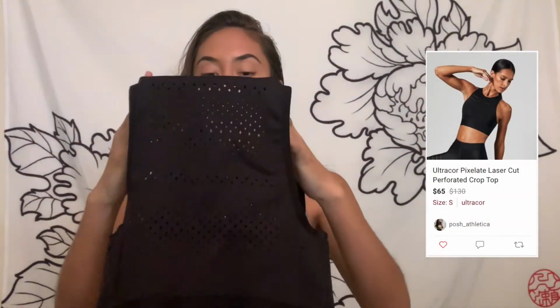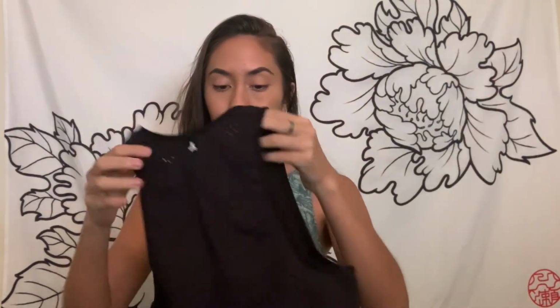Oh my god. This next one I posted on my Instagram because I was super excited about this. It's an Ultra Core crop top, and it has these laser cut perforated details in it. And I did pay up for it. It was $7.99, but Ultra Core does so well. Ultra Core is insanely expensive. Their leggings are almost $200. I mean, with tax they're $200, because they're like $198.